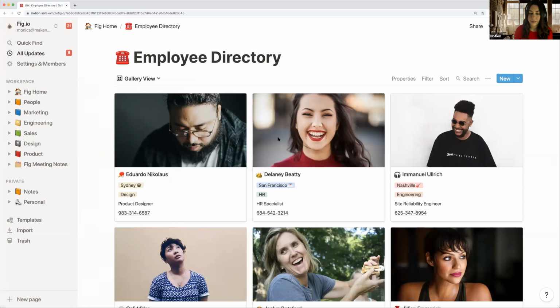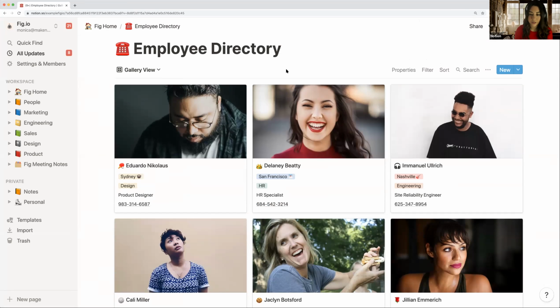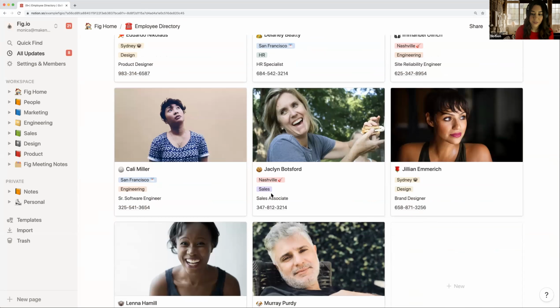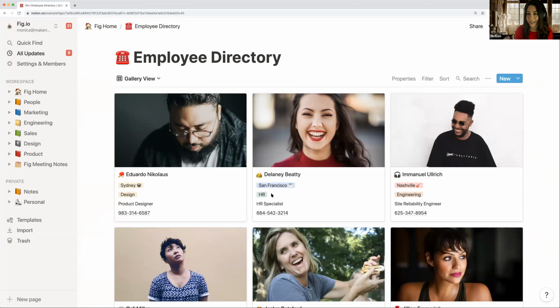You can see that this employee directory has been built out here. And this particular directory that we're looking at is a type of display that we support in Notion, which is called a gallery. You can see that this is called gallery view. A gallery view is kind of like a grid of cards that prioritizes showing an image and then showing various tags or pieces of information below. So you can think of it kind of like a Pinterest board of sorts. And in this case, it works really well to display an employee directory. I can open up any of these cards. So I can open up this first card of Eduardo.